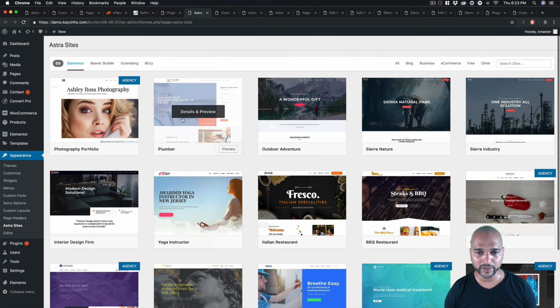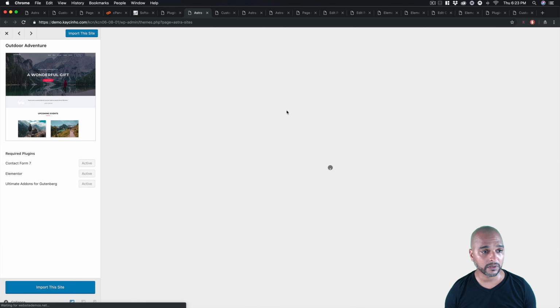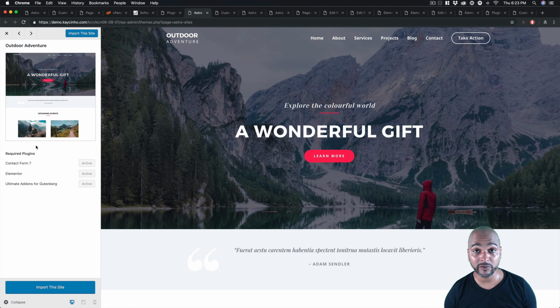And it's pretty easy. When you want to first preview, just click on the thumbnail. It's going to give you a full width, full screen preview here on the right hand side, whereas on the left hand side, it will give you the opportunity to install and activate extra plugins needed for the starter site to work. In my case, I've already imported a starter site, so they're already active. But if it's a fresh install and you're installing it for the first time, you will see the buttons here that will say install plugin, and you can click on one button to install it all, and then you can click on import this site. I'm not going to do it because I've already imported the site, but you can see how easy it is to craft a website in just a few minutes.